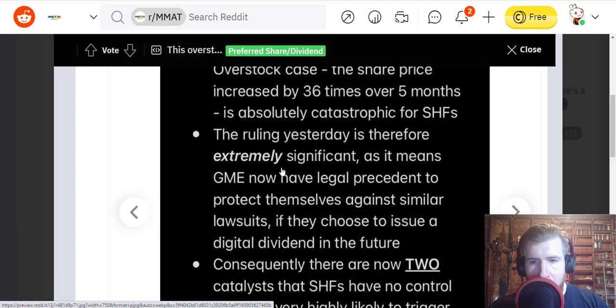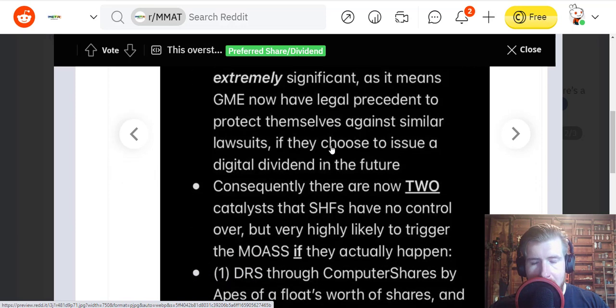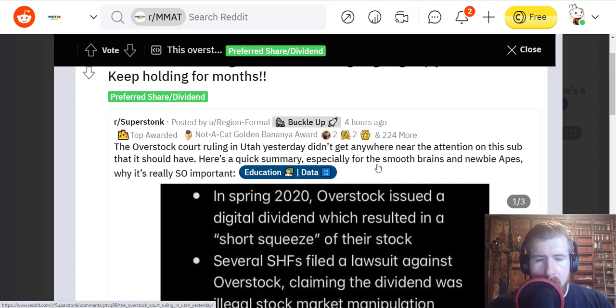The ruling yesterday is therefore extremely significant, as it means that stocks like GameStop, as well as MMAT and other popular stocks like that, now have legal precedent to protect themselves against similar lawsuits if they choose to issue a digital dividend in the future. The dividend for MMAT, or TRCH rather, is not digital, but right now it is only theoretical, as we have not received it because they have not sold off Torchlight's assets. But it is an interesting legal precedent, seeing that hedge funds cannot sue you for issuing a dividend and claiming market manipulation. So they are just going to have to suck it up and close out their positions and buy back those shares on the open market, and that would result in quite the squeeze there.